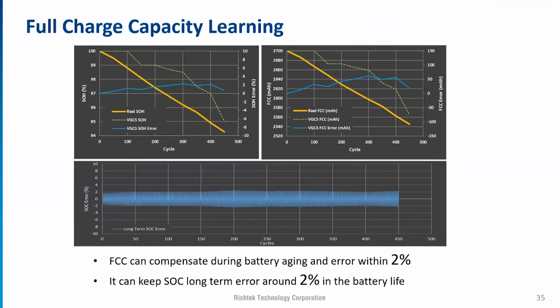Last but not least, let's take a look at the performance of FCC learning. FCC refers to the full charging capacity. What does it mean? It can indicate the health of the battery. I believe that viewers who have used iPhones should know the health of a battery is measured in the system, and the health of a battery is calculated through FCC learning. We all know that the battery will age with the increase in the number of charging and discharging cycles. In the two diagrams above, we recorded the battery state of health from the beginning of discharging to 450 cycles of charging and discharging.